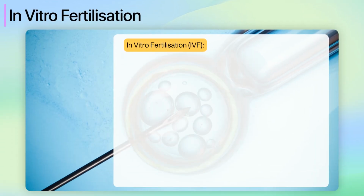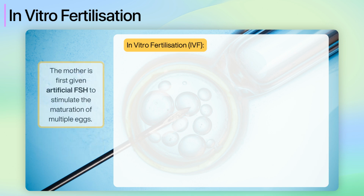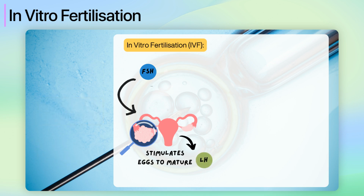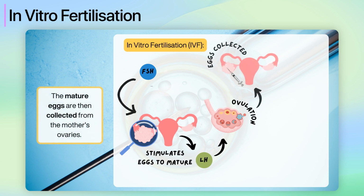When hormonal treatments aren't successful or are not suitable, another widely used method is in vitro fertilisation, IVF. IVF is a complex process used to assist with fertilisation, embryo development, and implantation, which are steps necessary for pregnancy. The mother is first given artificial FSH to stimulate the maturation of multiple eggs. Following this, LH is administered to bring the eggs to the point of ovulation. The mature eggs are then collected from the mother's ovaries.